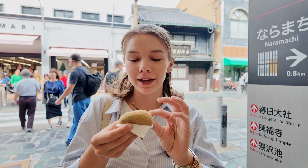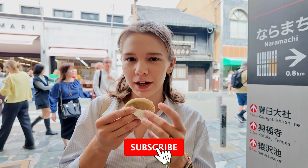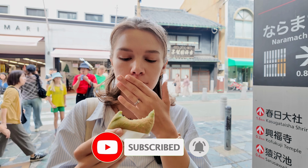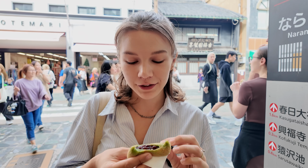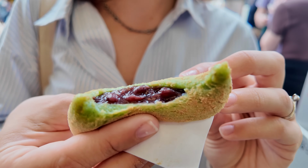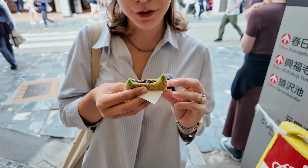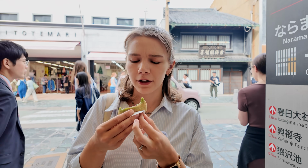I just got some, and I really want to try it. It's actually warm, and it has kinako on it, which is kind of peanutty. Let's go. Oh, it's so smooth. So you can see it has like the pieces of the red bean inside, and it's like warm. I always enjoy when it has the red bean inside like this because it has more texture to it. Super yummy. And it's only 200 yen, so nice.